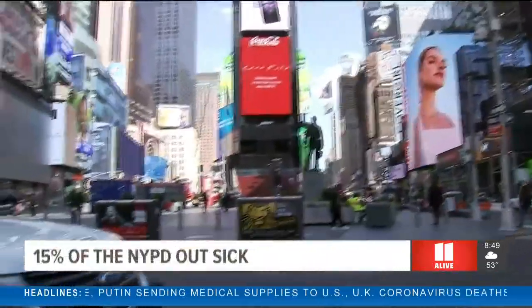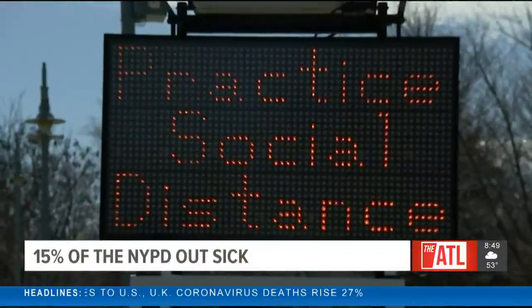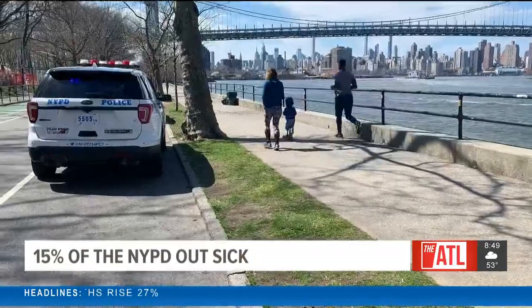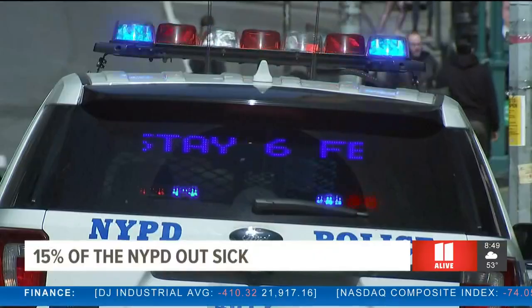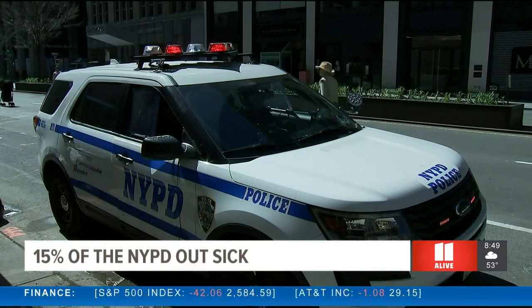The coronavirus is hitting the NYPD hard. According to the commissioner, about 5,500 officers, 15% of the force, has called out sick, and the number continues to rise. Some are getting to the other side of COVID-19. 17 officers who tested positive have now recovered and are back on the job.